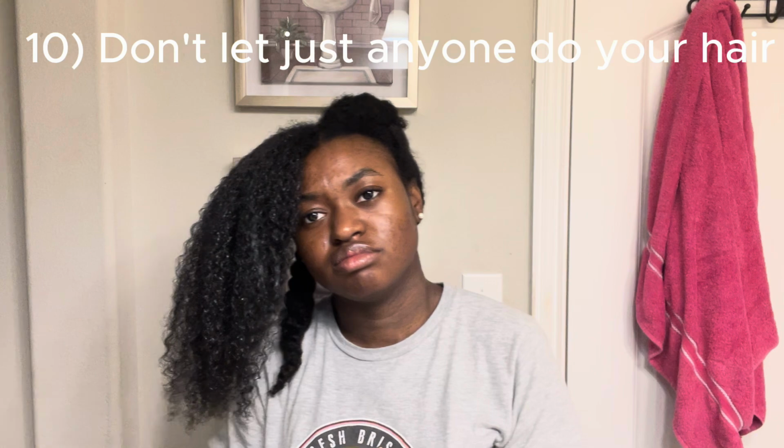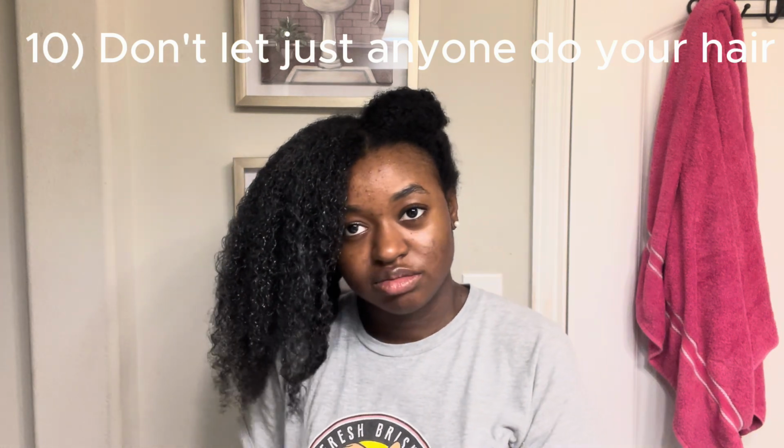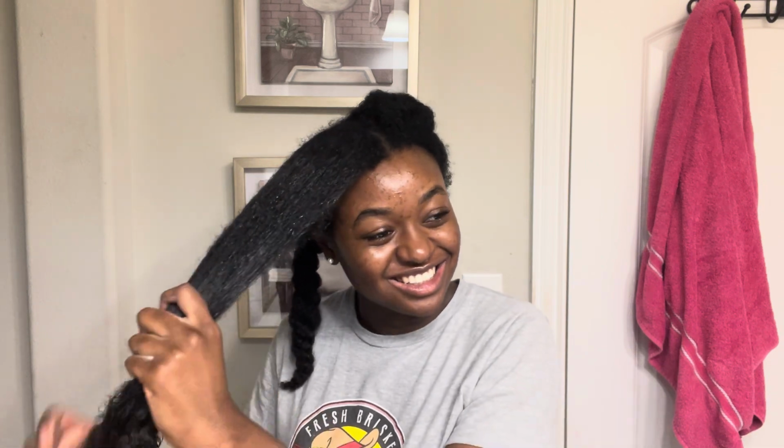Number 10, don't let anyone in your hair. Don't do it. I have horror stories. People cutting my hair wrong, people cutting random layers when I didn't ask for layers. Don't do it. Because these hairstylists will cut off all your progress, and then they want you to pay them for a botched haircut.